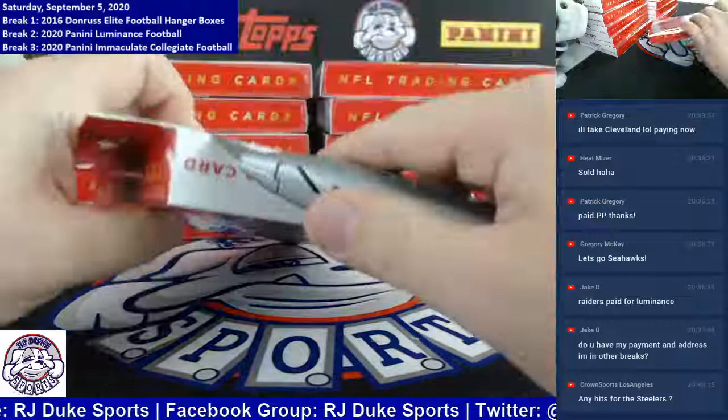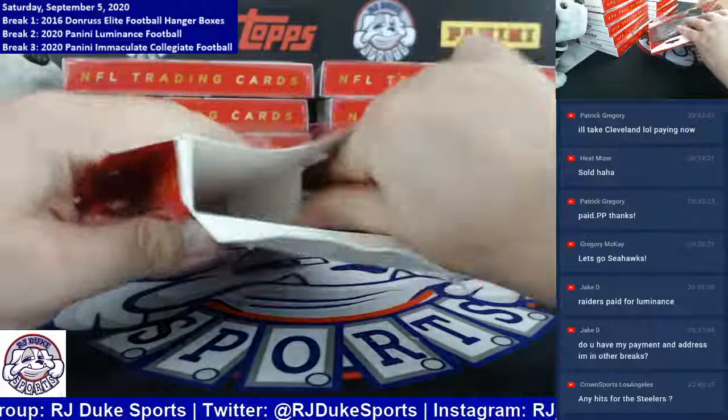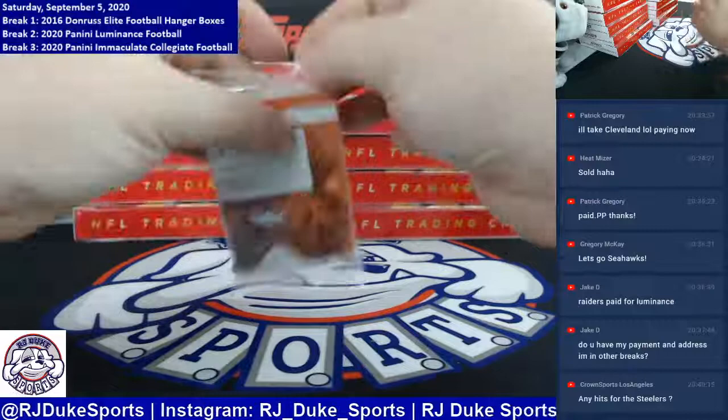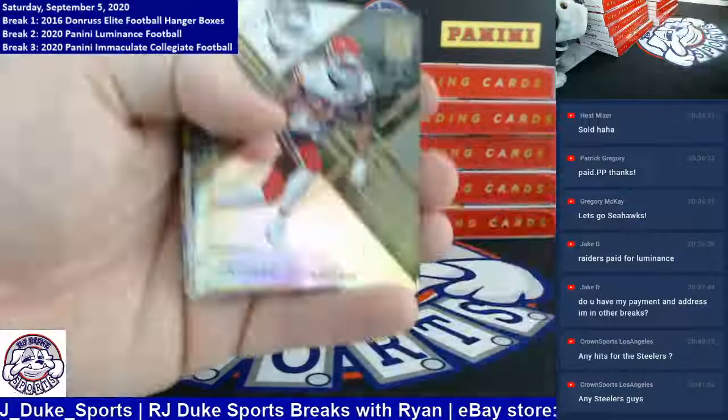And if you're just joining, we're into Donruss Elite right now. It's our first break of the night. 2020 Luminance is up next, and then we finish the night with 2020 Immaculate Collegiate. Like I said, there may be some players available for Immaculate Collegiate. I need to check after we finish Luminance to see if payments were made or not. I haven't seen any Steeler hits yet out of here. We're pretty early on still.